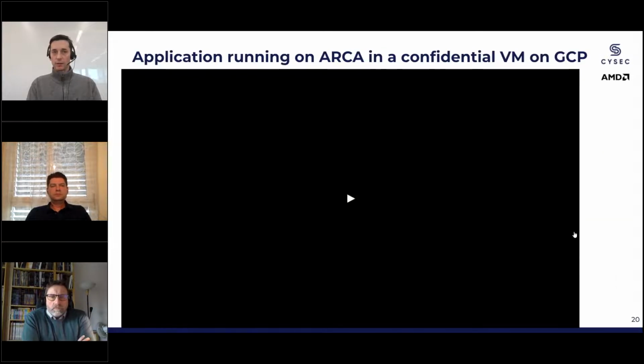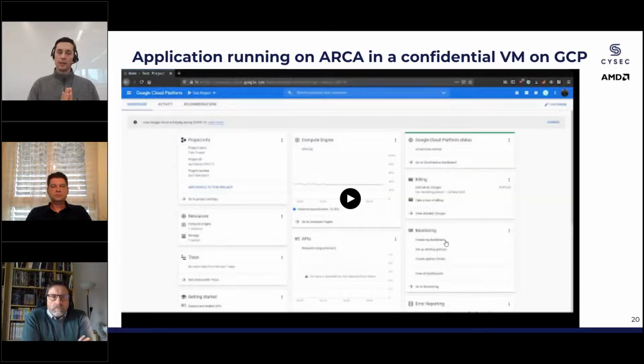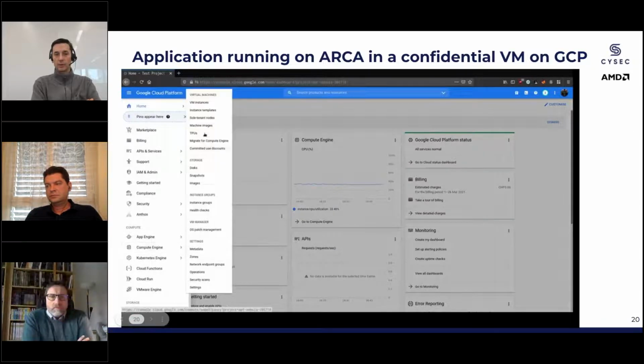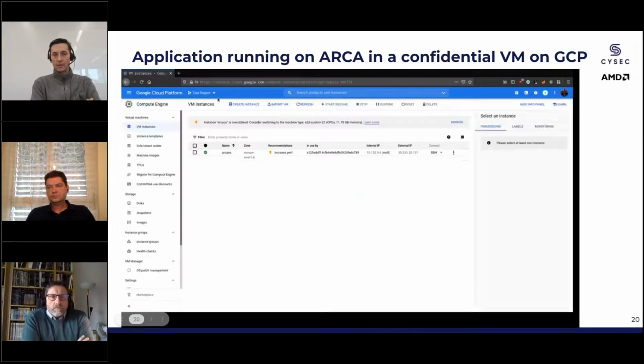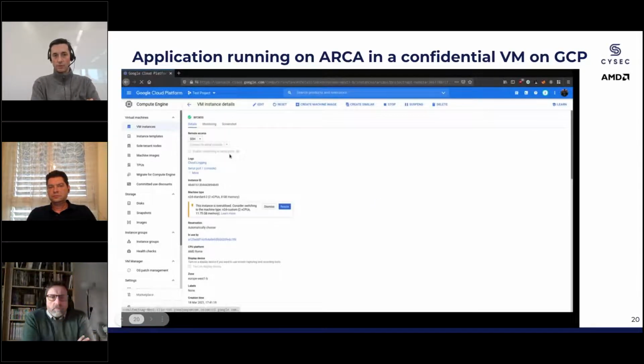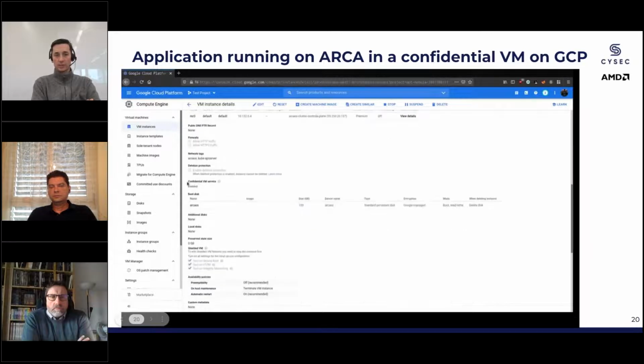Okay, then the second video is to show you an application running on ARCA. So there is a Kubernetes cluster deployed on ARCA in confidential VM, again on Google Cloud Platform. So we start with the same graphical interface, just to show you that we set up some instances called ARCAOS. So that's how we call our VM instances. We just check the settings.